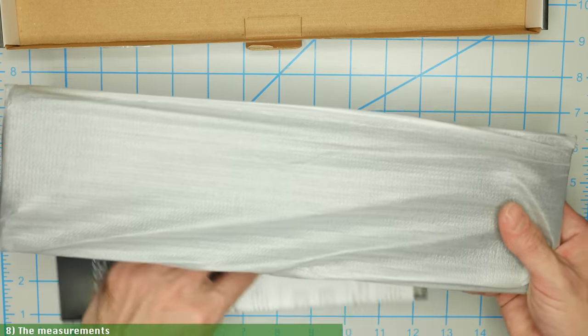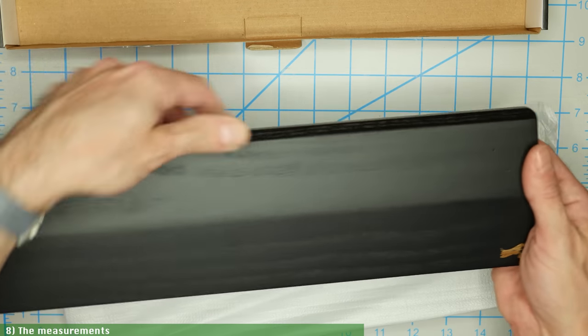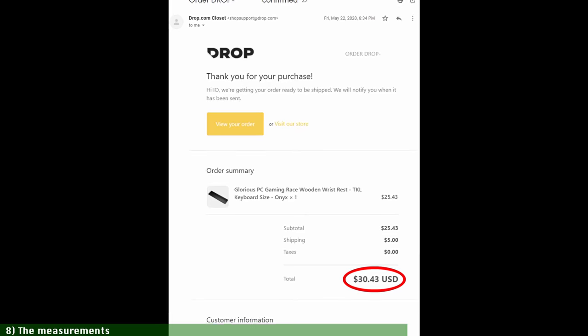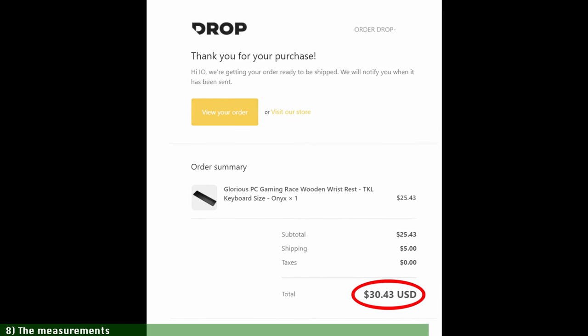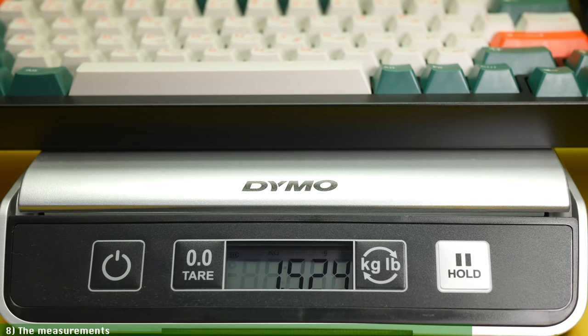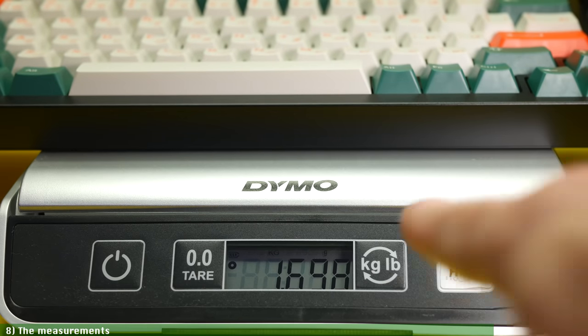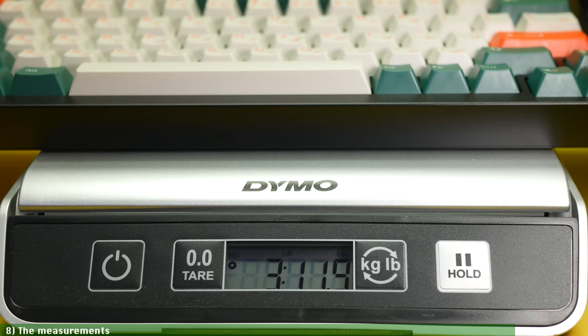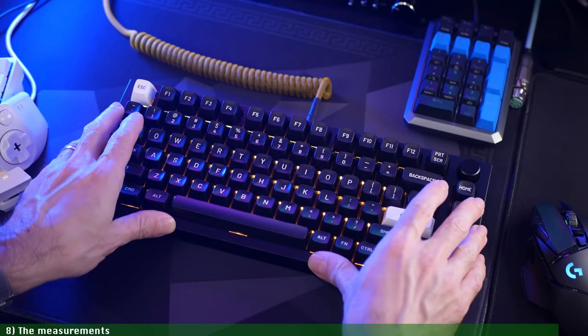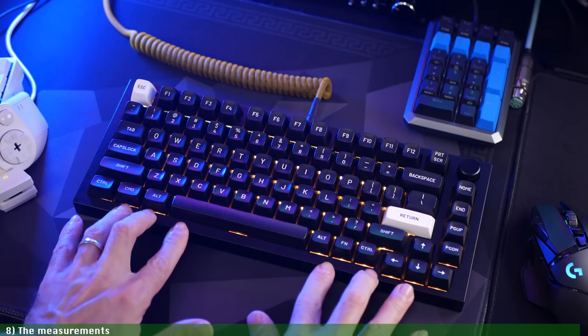Here, I'm using Glorious' own wood TKL-sized wrist rest in their onyx color, which I had already purchased from Drop surplus website Yumbo's Closet in early 2020. The board weighs 1.7 kilograms, or 3 pounds and 12 ounces, with switches and ABS Cherry profile keycaps already installed. Needless to say, this thing is heavy enough to not budge on your desk no matter what you do.